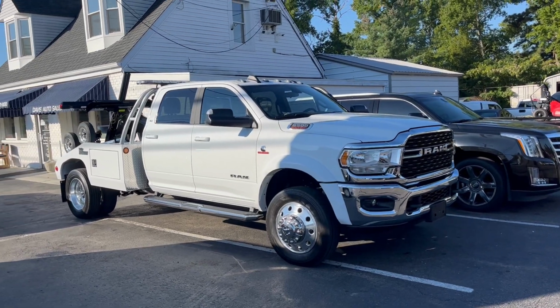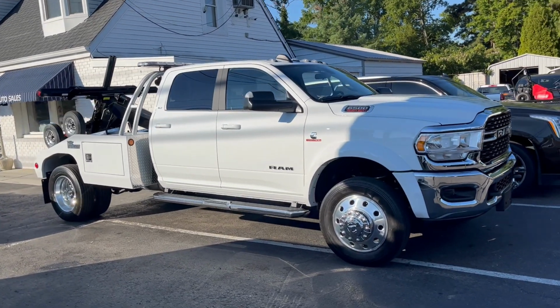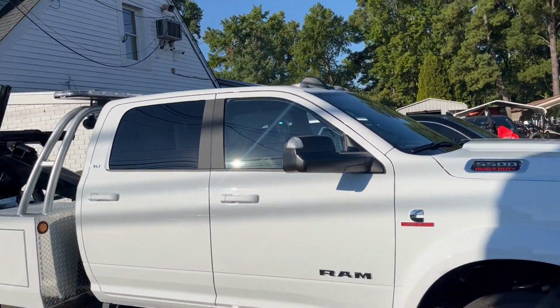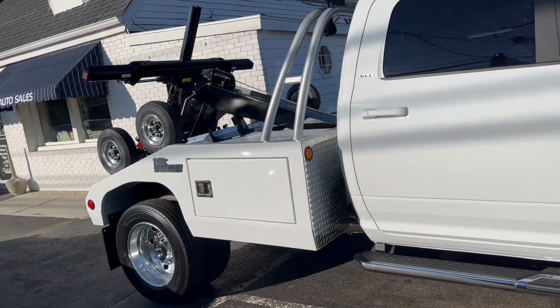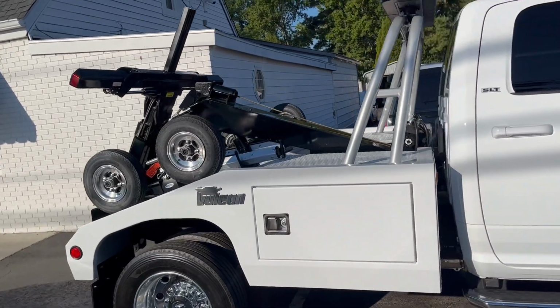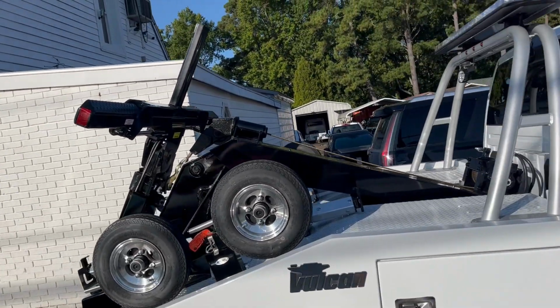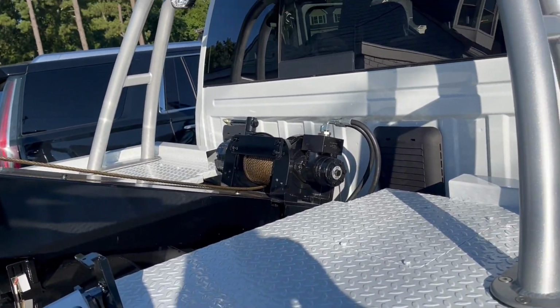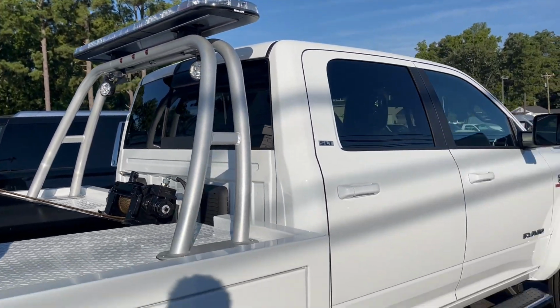Starting off this second day of September, coming up on Labor Day weekend with a very, very nice build. This Vulcan 810 auto grip loader snatch truck, single line, is in stock and available.